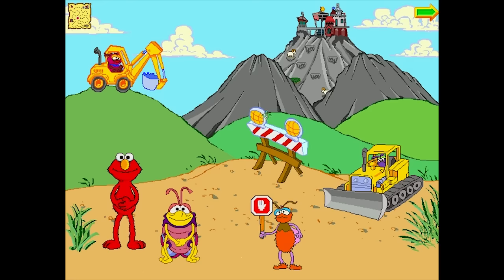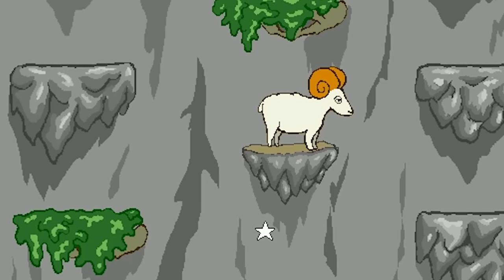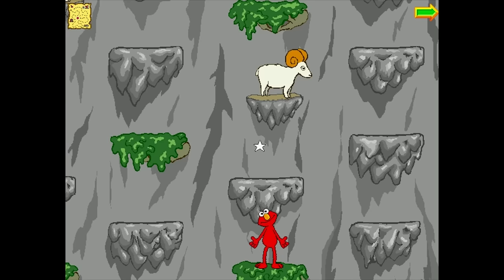Bye-bye. After a while, Elmo gets to mount Pick-a-Nose, which is actually what it's called in the movie, and has to perform many daring, dangerous jumps to make it to the top. Elmo has to climb this tall, giant, huge mountain. Who could even know whether he'll live or die?